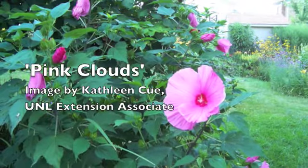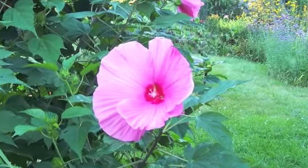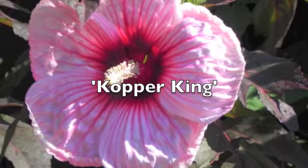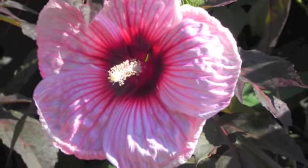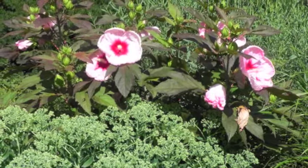Pink Clouds is another great cultivar growing 4 to 5 feet tall with maple-like foliage and large 10 to 12 inch diameter pink flowers. And finally, Copper King is an outstanding cultivar introduced by the Fleming brothers of Lincoln, Nebraska. It grows about 4 feet tall with copper-colored foliage. The flowers are white with a pink tinge and a large splotch of red in the center.